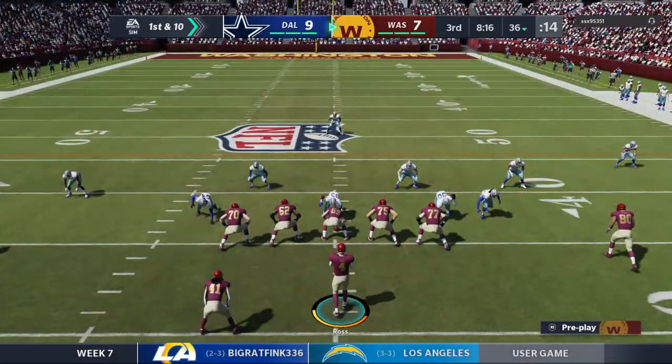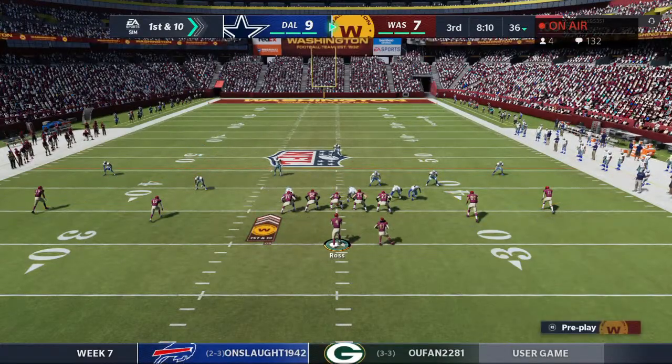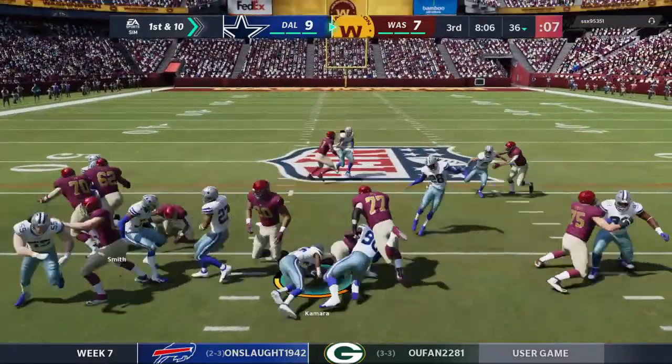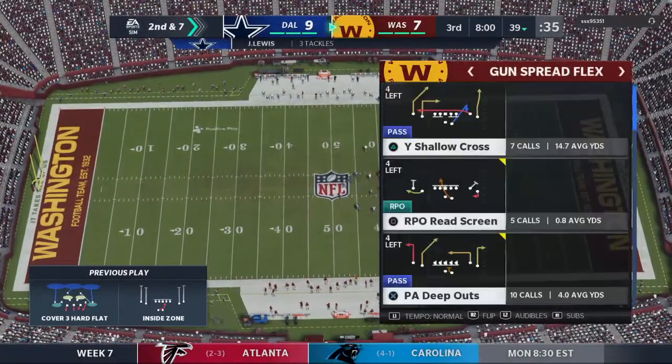So from the 36 now, 1st and 10. A 10th carry for Kamara. And very little room to maneuver. He'll get this down to about the 39. A gain of 3, 2nd down.